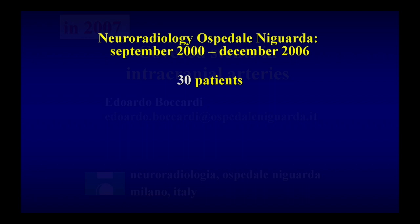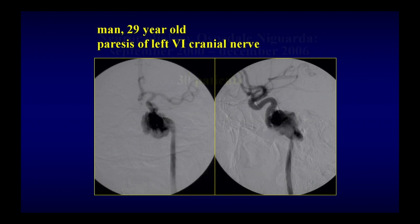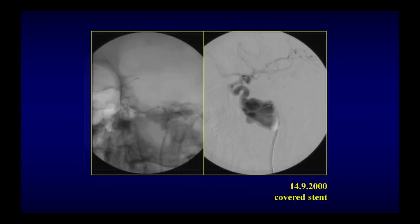We had 30 patients, and the very first one was fantastic. It was this man, 29-year-old, with a paresis of the left sixth cranial nerve. You can see the horrible aneurysm of the petrous carotid. Again, we could not occlude the carotid. We went there with a normal 6 French catheter. We crossed the aneurysm, and we deployed covered stents.